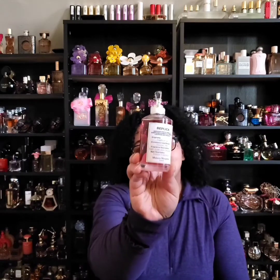Replica, baby. Maison Margiela's Replica Lipstick On. I've talked about this enough for you guys to know I am obsessed with this. I dig the nostalgic vibe of the opening, but it is the dry down, the powdery, beautiful, stunning dry down that draws me into this. I cannot say enough about this fragrance.